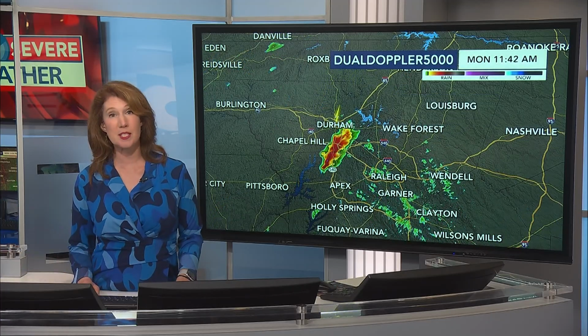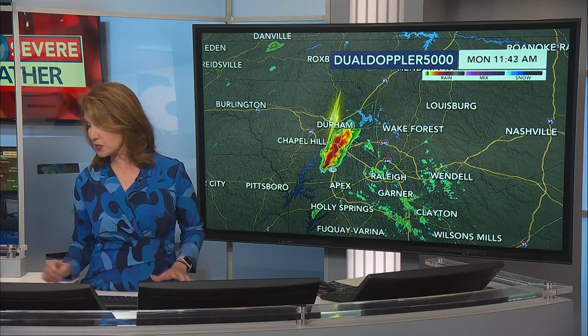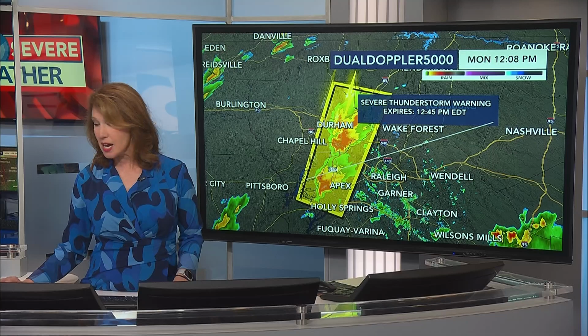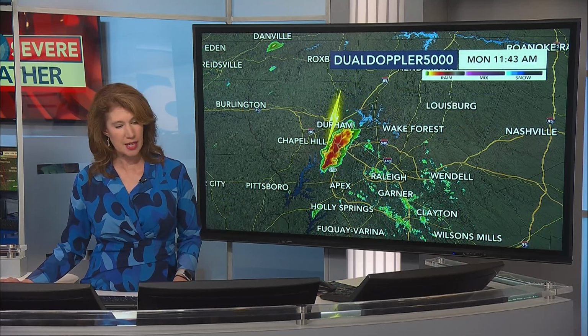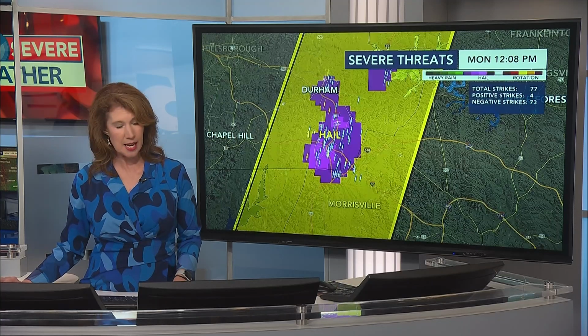The severe thunderstorm warning expires at 12:45, so it is with us for almost another 45 minutes or so, a little bit under that. But a pretty strong storm here. I'm going to take a look at a different view, and we'll take a look at where some of that hail potential is, and the winds as well.